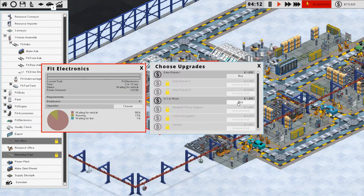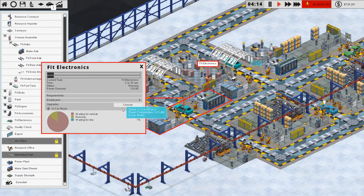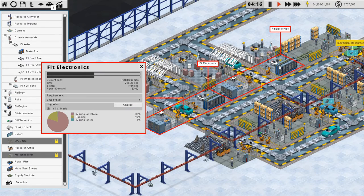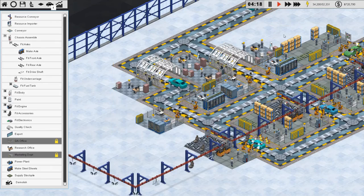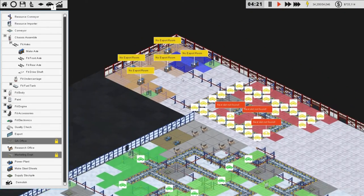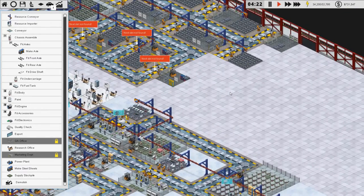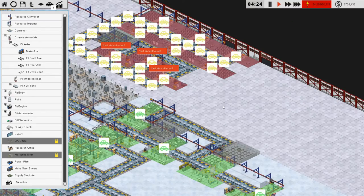Electronics, choose in-car music. And our car's gonna be better. We're gonna also have a new car, I think, because it's gonna have an additional feature, it's gonna ask us to rename it. I bet. Okay, next slot not found. Never something a young car maker wants to hear. But I think we can manage.